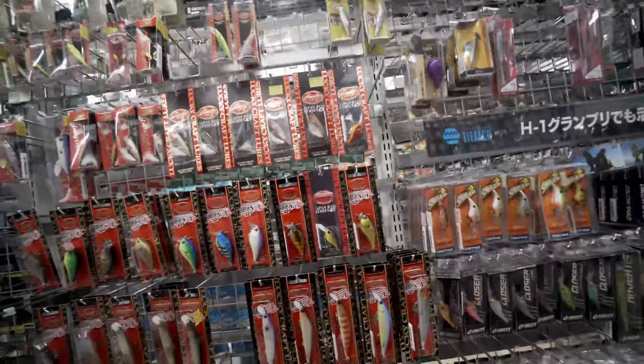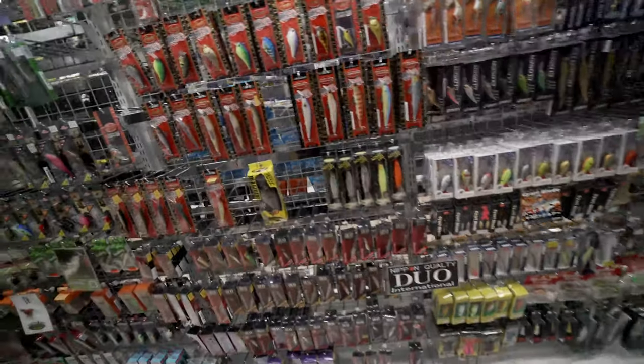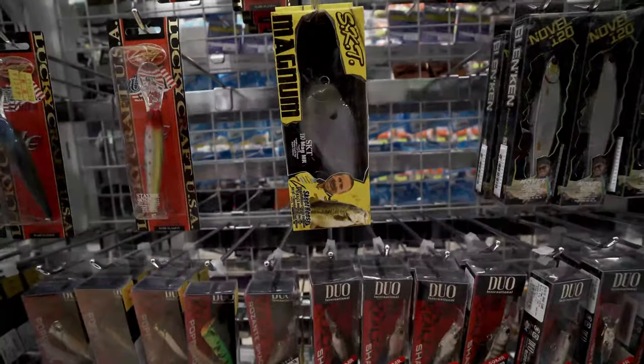Oh, this is the Lucky Craft USA series, not the Japan series. That's why the packing is different. Okay, I need to go very, very fast. My baby is outside waiting for me.